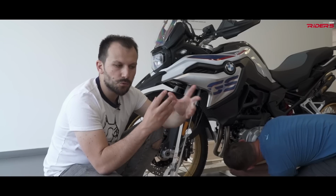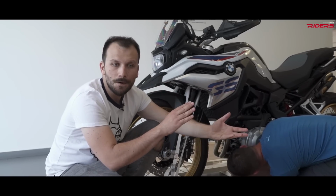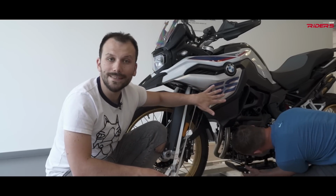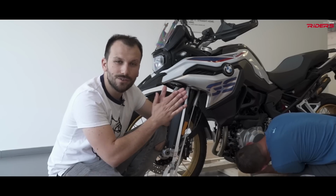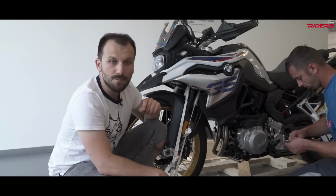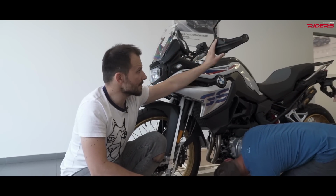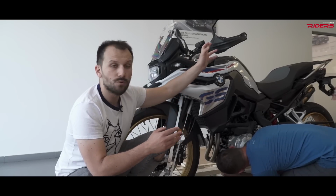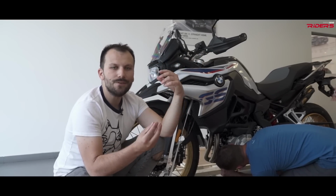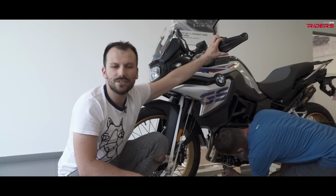If you remember, the old one had an issue because when falling on the side, it could deform and hit the engine, and the engine could break. So this one, I think it's better, but we have to test it. And one more thing, as you can see, unlike the handguards on the old model, which featured some metallic frame, these ones are just made out of plastic.